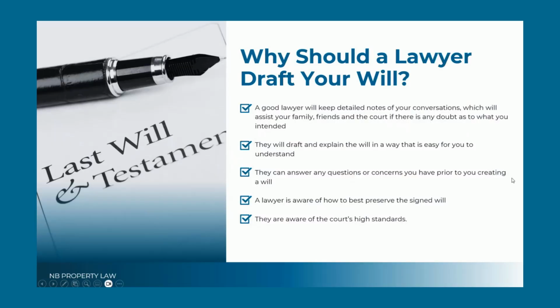So I suppose, why should you then have a lawyer drafting your will as opposed to doing your DIY will kits? It's obviously a good idea to get a lawyer to draft your will, as they're going to keep detailed notes of the conversations they've had with you. We're always writing file notes whenever we're speaking to a client, or we've got email trails that we've saved as well, outlining different instructions our clients give us. This is obviously going to help assist the family and friends and the court if needed, if there is any doubt as to what was intended to be your instructions as the testator.